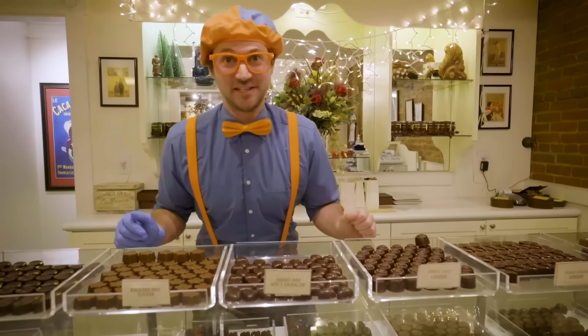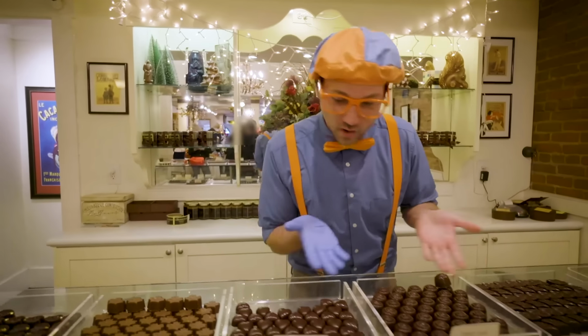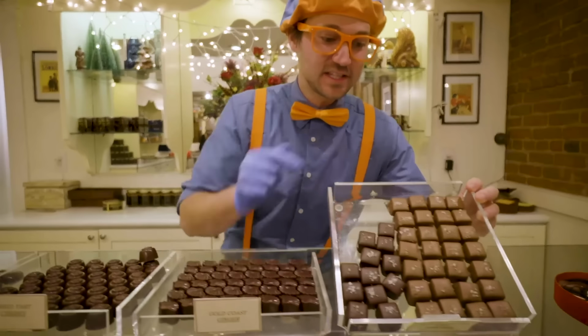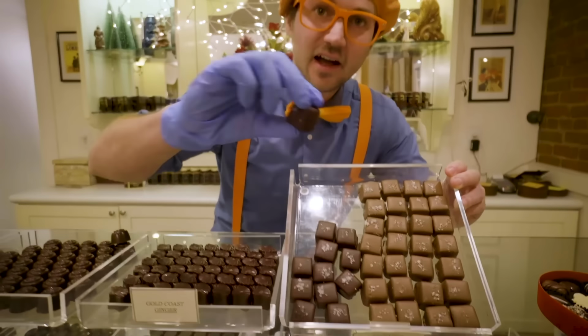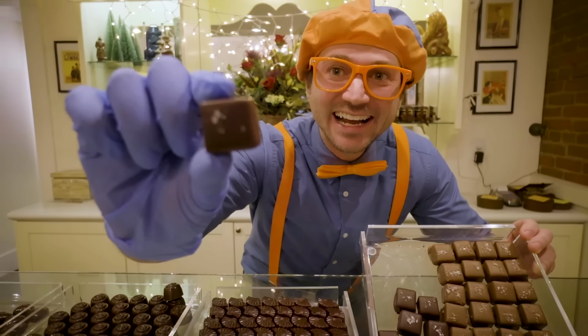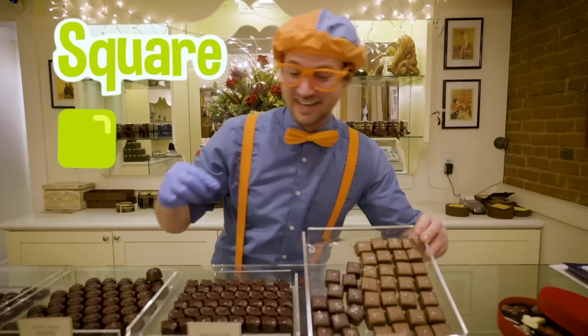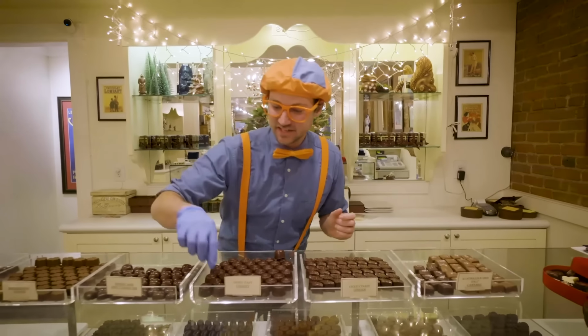Wow! All of these candies look so yummy! Hey, and did you notice how all of these have different shapes? Yeah, let's check them out. Do you see this one? What shape is that? Yeah, look at it closer. Yeah! That is a square. And it's really cool how all of these have different fillings on the inside.